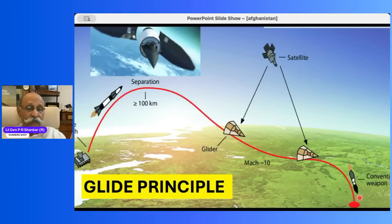And we've had this capability. Who else has this capability? China definitely has. Russia has. USA not yet. They had some setbacks in their hypersonic systems, and we have. No one else has. Russia has used it in Ukraine, the Kinzhal missile.